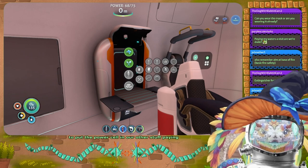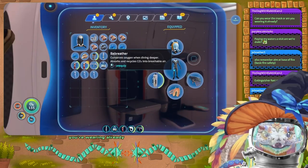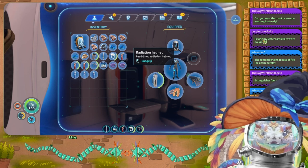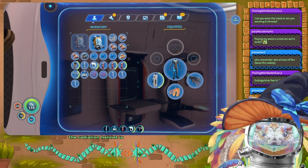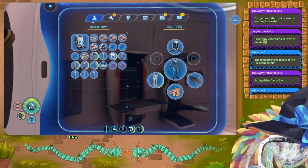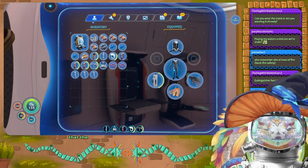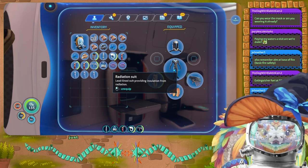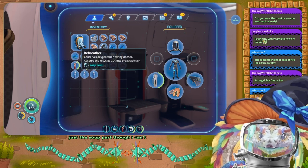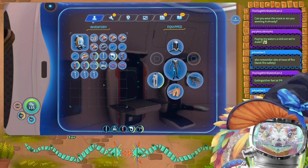Paying your waters a visit. So I noticed that the rebreather is incompatible with the radiation helmet. It's one or the other, it seems like. Which is weird, because I thought it specifically said that the radiation suit was made, but maybe it's just the suit part. So I can't use our fancy schmancy rebreather for extending our oxygen.